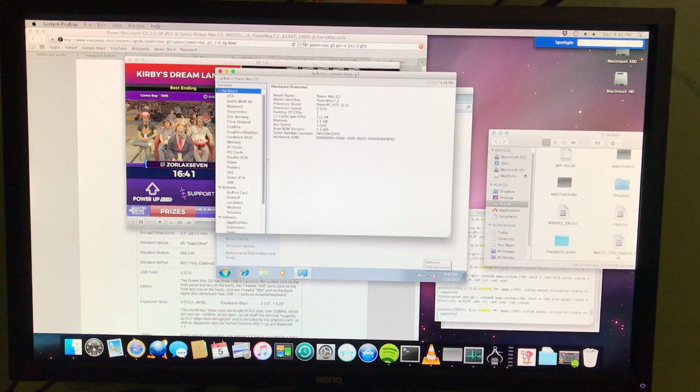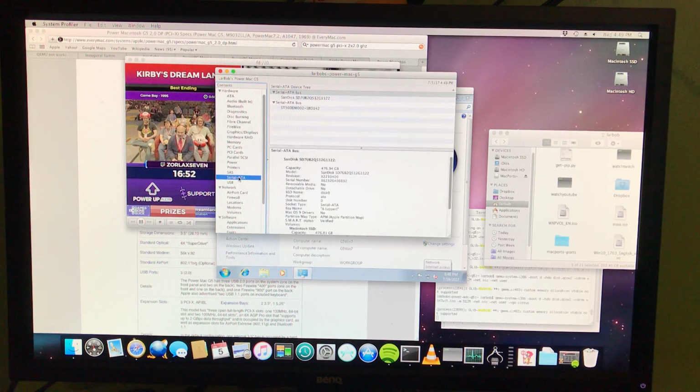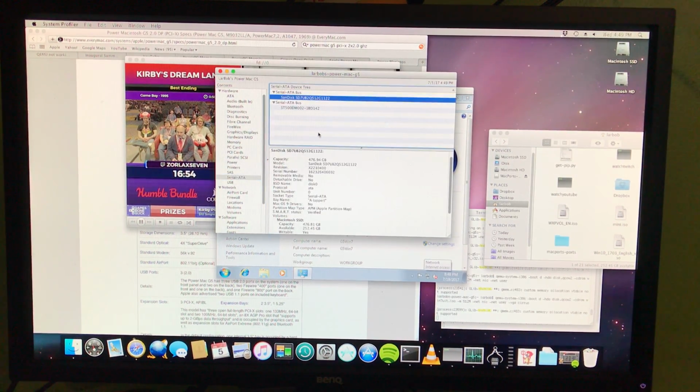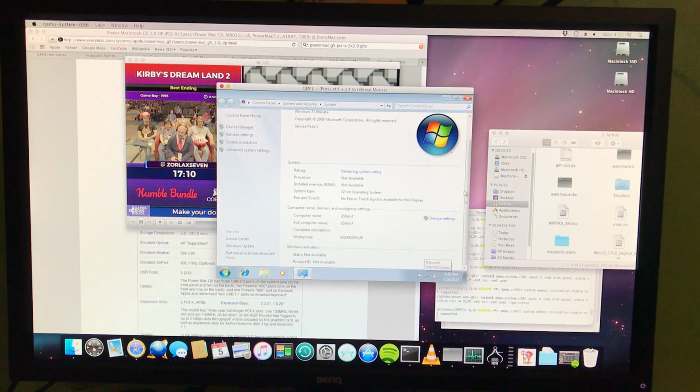So you can see I have Macintosh SSD and Macintosh HD in here. The HD has Tiger on it, but I'm not booted into that. If we go to Serial ATA, you can see that I have a 500 gigabyte SanDisk SSD. So that's nice. So yeah, you can see Windows 7 Ultimate. It says it has internet access. That's really cool that this even works, I think.